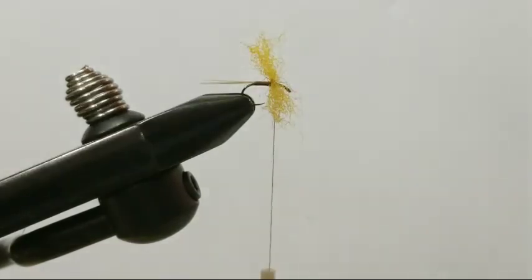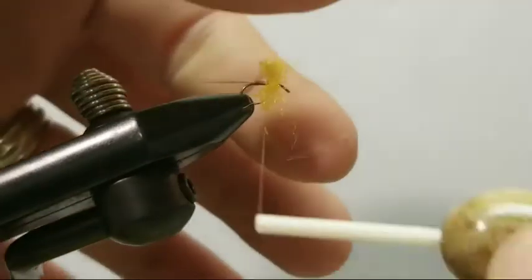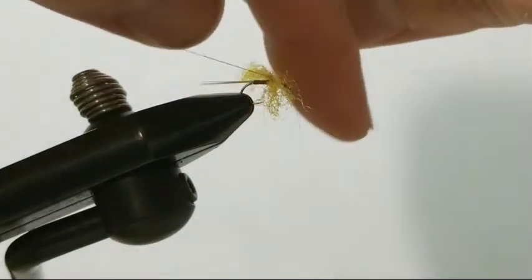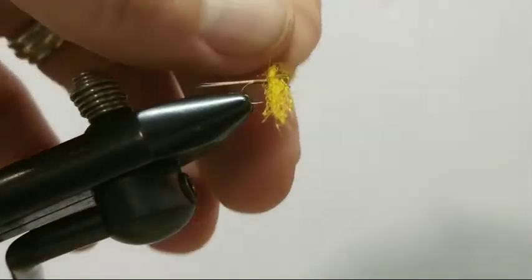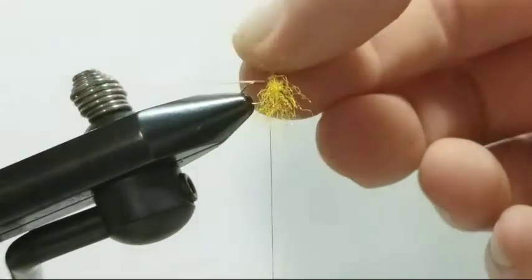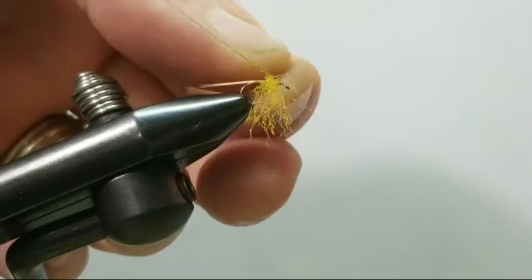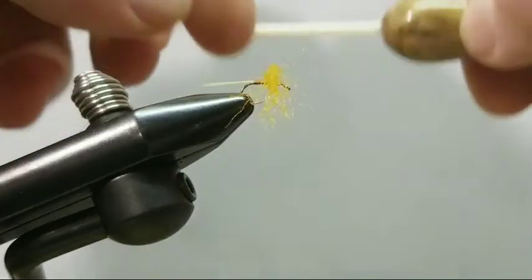All right, let's go ahead and take a couple of turns and we will post our wings out without losing our thread. There we go. We'll just take our time, work it around, post this wing out. Well, usually once you get the first wrap, it seems to behave itself pretty well.